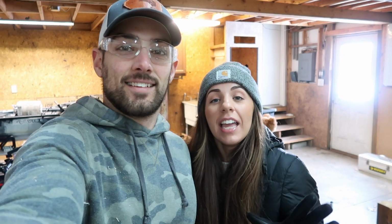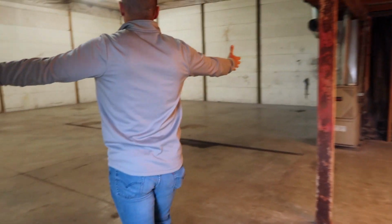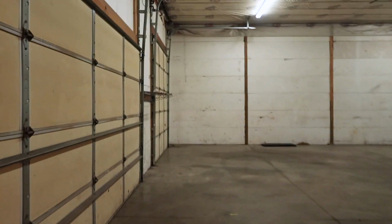Hi guys, today we are out in our pole barn. Joshua's been working very hard. Really quick, I'm going to insert a little clip of what the pole barn looked like pretty much when we bought the house. This is a 40 by 48 pole barn. It's huge. Huge. And it's heated, which is really nice.